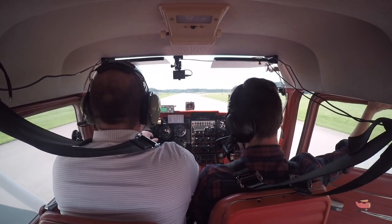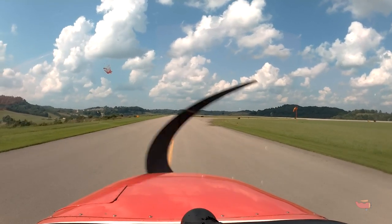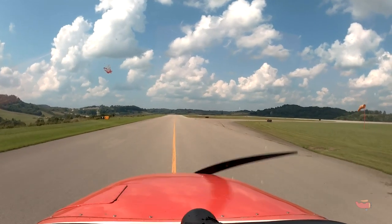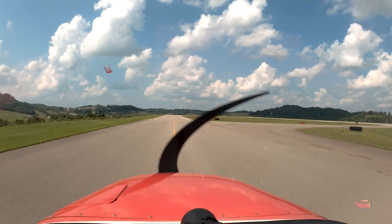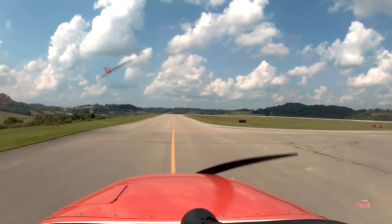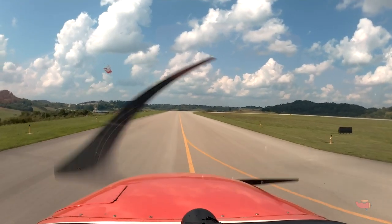All right. So we'll just make sure everything's where it needs to be before we go. Fuel's on both. Trim is set for takeoff. Flaps are up. Mixture is for power, carb heat, and then our lights, which we just leave off. Normally I turn them on. But again, I don't know, this doesn't have an ammeter or anything in it. And typically these old generators don't do too hot.